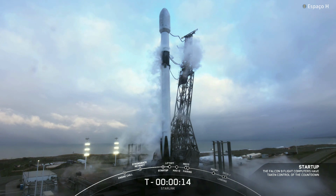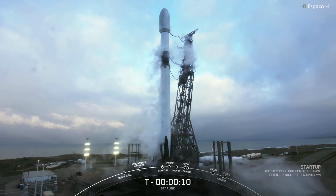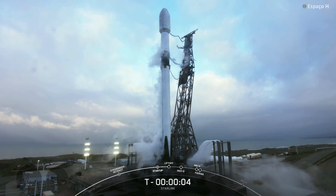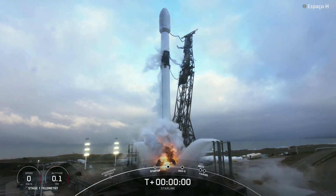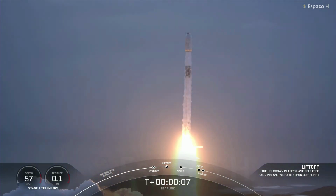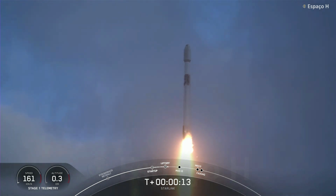15 seconds. T-minus 10, 9, 8, 7, 6, 5, 4, 3, 2, 1. Engines full power. And liftoff of Starlink 2-4. Go Falcon, go Starlink. Vehicles pitching downrange. Stage 1 propulsion is nominal.